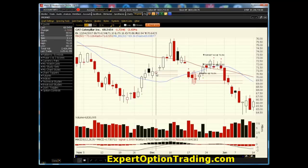It was $71.10. We would have entered at $71.11, which we would have gotten filled the very next day. As it did trade down to as low as $71.05, we would have hit our profit target, probably profit target number 1 right around in here. We would have hit another profit target maybe up in here, and then our third profit target probably would have been up in here. So we would have hit all 3 profit targets on this particular inside day.